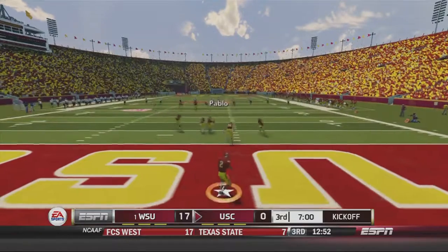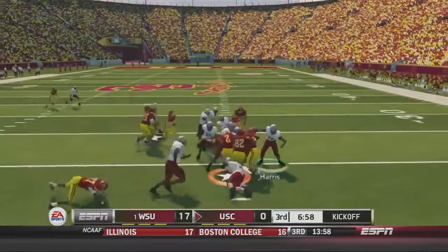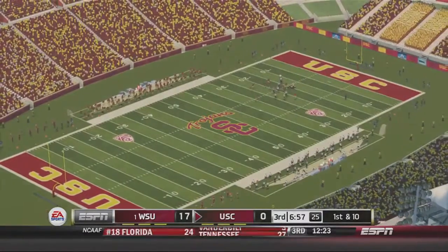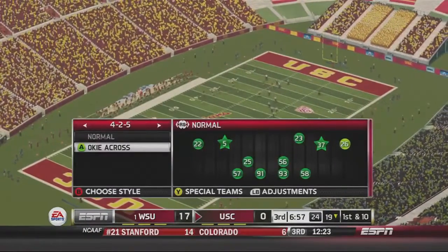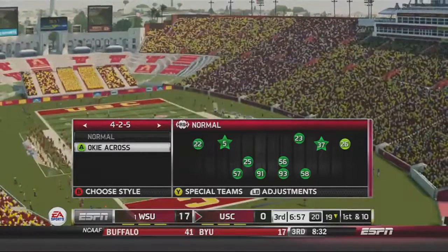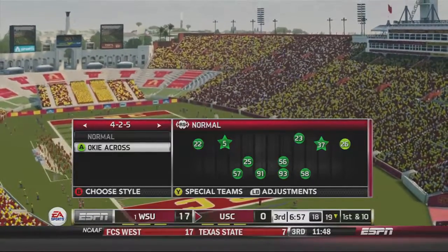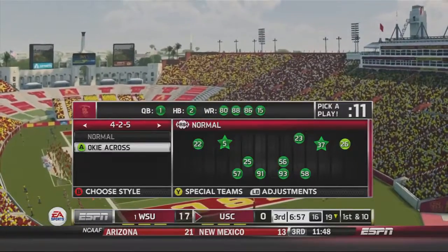Great kick. He's to the 10. He's to the 20. He's taken down at the 19. Not as good a return as last time for USC to start off the third, but fortunately, they do start off the third with the ball. Let's see what they can do in the second half, what adjustments Coach Jocular can make to this innovative USC defense.